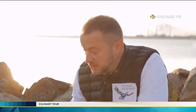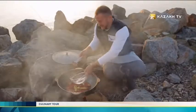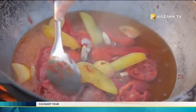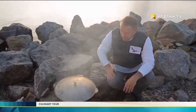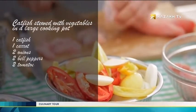Now we can kindle a fire and wait until the large cooking pot is hot and oil starts boiling. After this, we can add water. Excellent. The water has started boiling, so now we can put the lid on the cooking pot and leave it to stew for an hour or an hour and a half. It's better to reduce the fire to prevent the food from burning. Catfish stewed with vegetables in a large cooking pot.